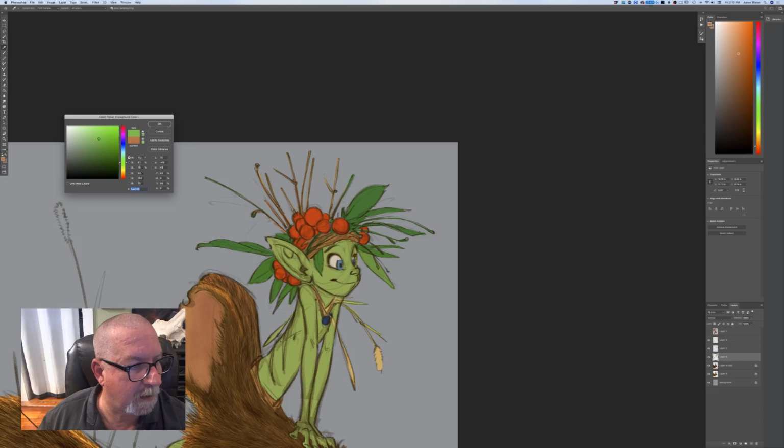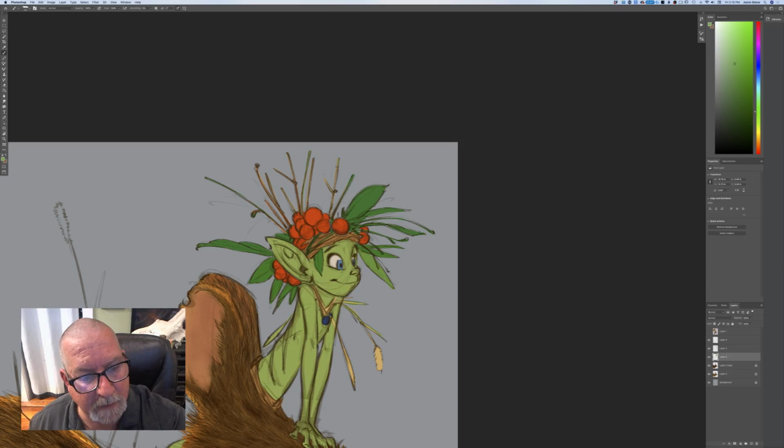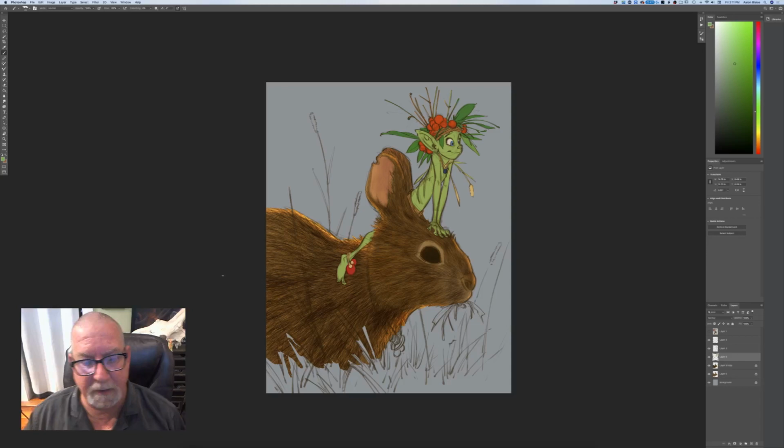Doggone it, there's that bug again. By William Wendt, who is a California light landscape painter, on perspective. There we go. So I've got this basic color in there. Let's get some of this grass in.